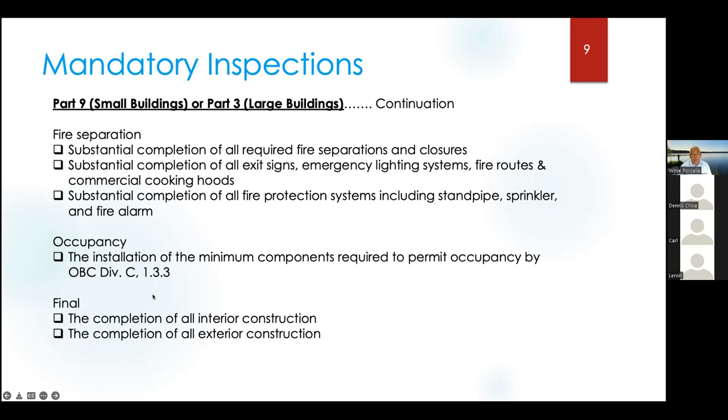Again, before you occupy the building, you have to call for occupancy inspection. Okay. I-check namin yung mga minimum requirements just to make sure that everything is safe. You completed everything, all the previous inspections, and then we will grant you okay or approved to occupy the building. And the last inspection is final, meaning everything completed, all the interior completed, exterior completed. So that's for a new building. Those are the mandatory inspections.